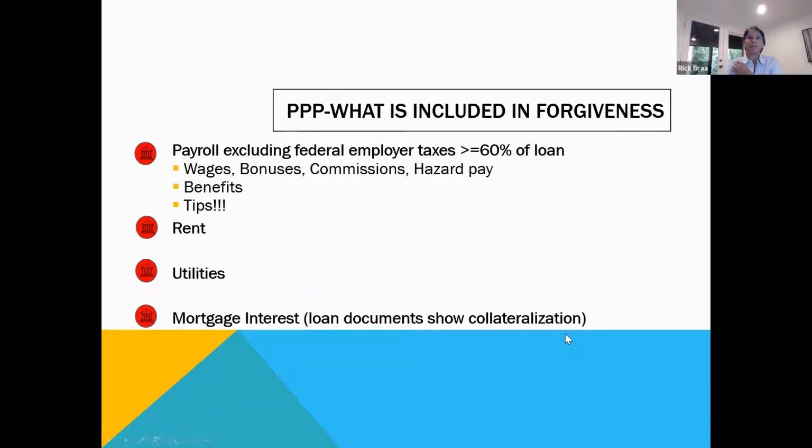So what's included in forgiveness? Payroll excluding federal employer taxes. The component of the loan that can be forgiven has to be greater than or equal to 60% of the loan. So you can't spend less than 60% on payroll.